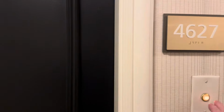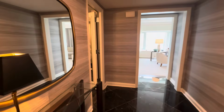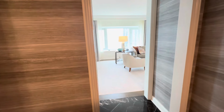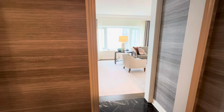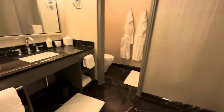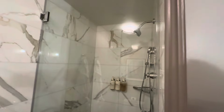Let's go take a look, shall we? As you can see, there's special features that open the doors for you automatically. Now, one of the nice things in this room is it's actually a one bedroom, and I believe it is, well, let's take a look. It is a one bedroom with actually what is a full bath here and shower.